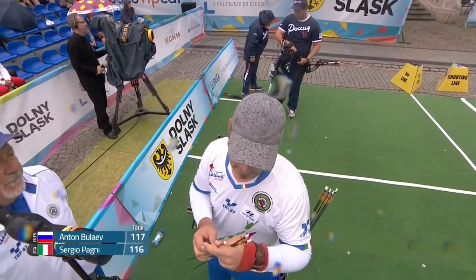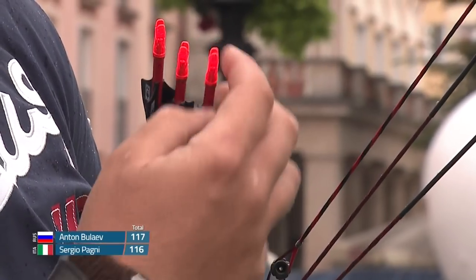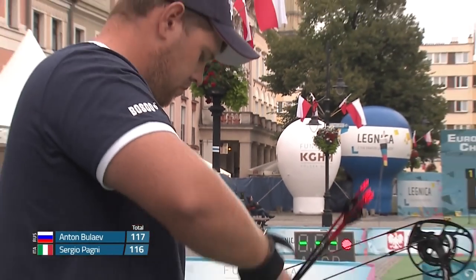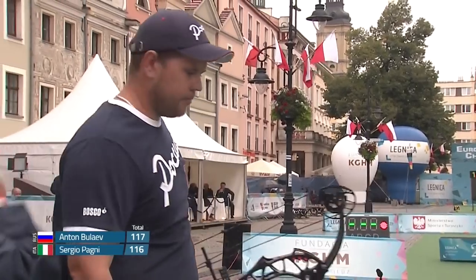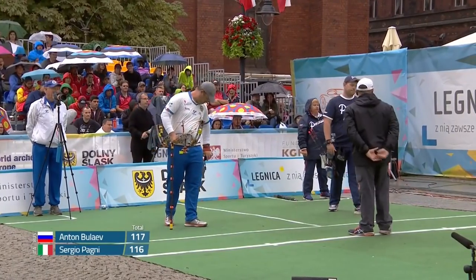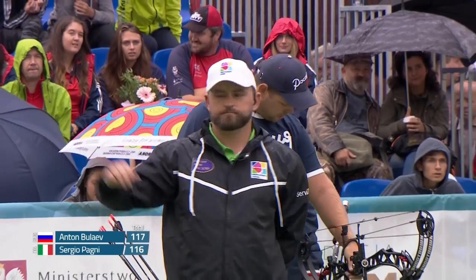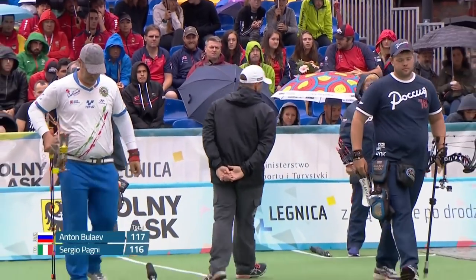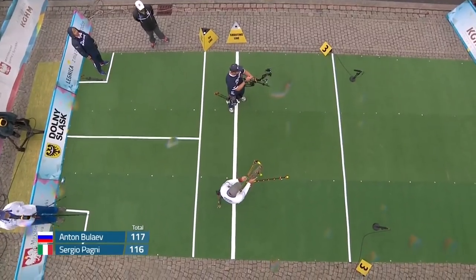I think the British team was showing off their medals in the background just now. Well, they're allowed to. They did get the gold medal a little bit earlier on in the men's team event. Interestingly, Anton just checked his arrows and there was a damaged vane, and he still put them back in his competition slot. So I think he's going to shoot with the damaged vane anyway. Well, it's worked out for him so far.